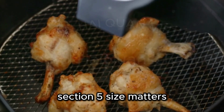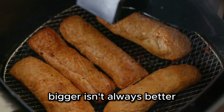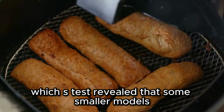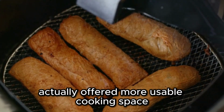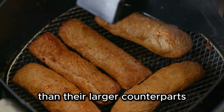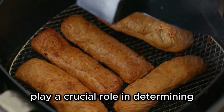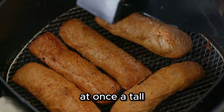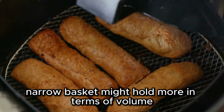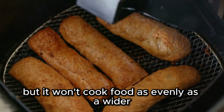Section 5. Size matters but not always how you think. When it comes to air fryers, bigger isn't always better. Which's tests revealed that some smaller models with compact designs actually offered more usable cooking space than their larger counterparts. This is because the shape and design of the cooking basket play a crucial role in determining how much food can be effectively cooked at once. A tall, narrow basket might hold more in terms of volume, but it won't cook food as evenly as a wider, shallower basket.